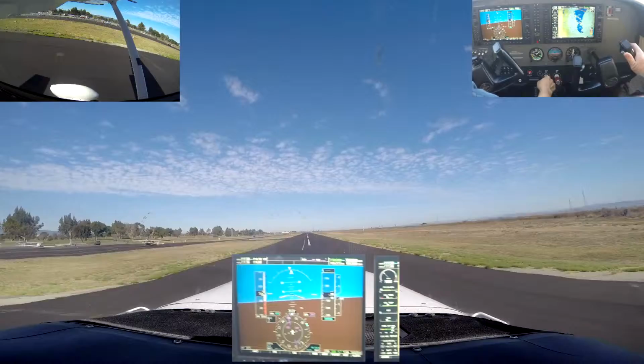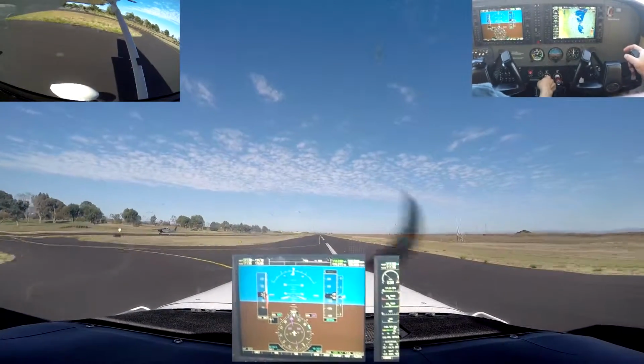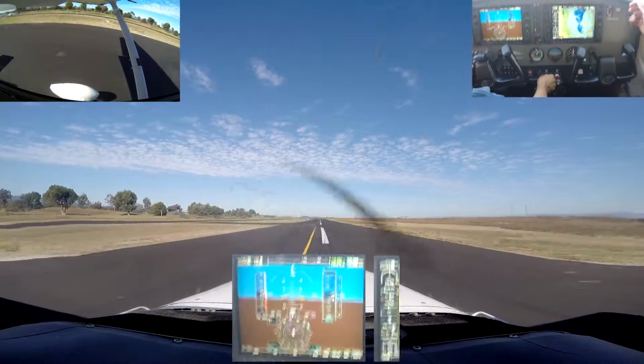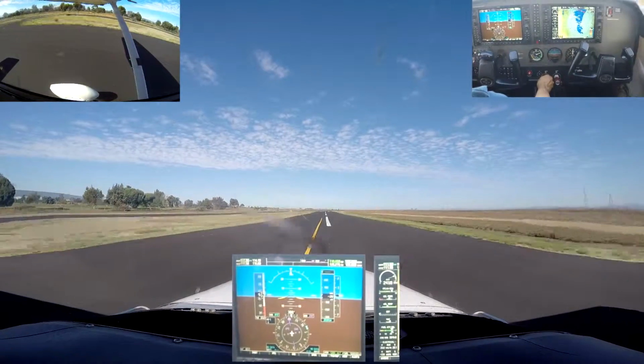Pull it. All right, not too much though. All right. All right, let's go flaps up. You just have to, and I don't want this up here. Okay. Right when you're making landing, like take off.